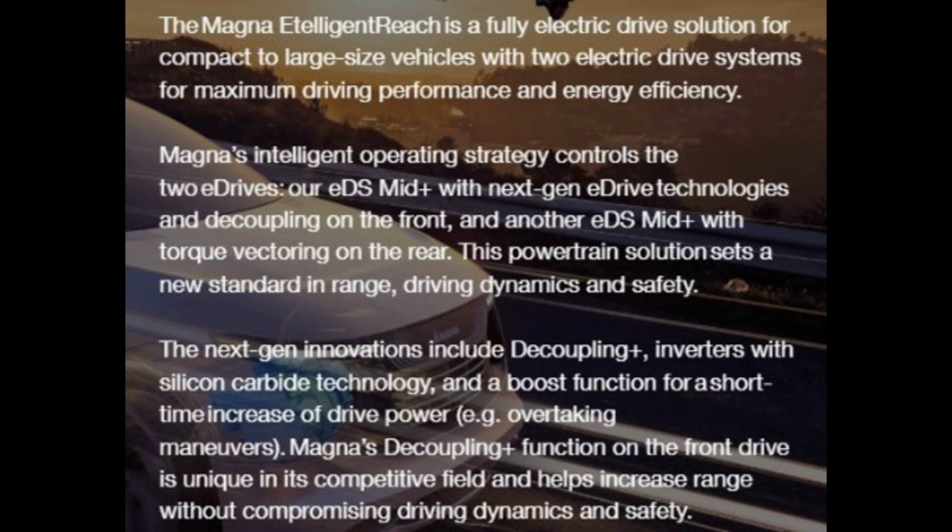The next gen innovations include decoupling plus, inverters with silicon carbide technology, and a boost function for a short time increase of drive power. Example, overtaking maneuvers. Magna's decoupling plus function on the front drive is unique in its competitive field and helps increase range without compromising driving dynamics and safety. So there's 2 pictures I'm going to show you right now.